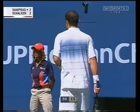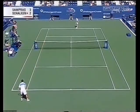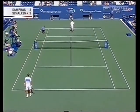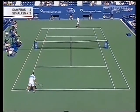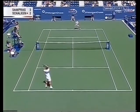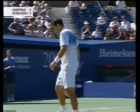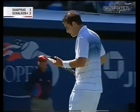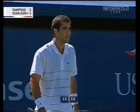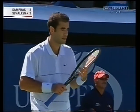Schalken making Sampras play some volleys now. That's the play. Aggressive returning. And he backed it up with an aggressive approach. And that serve really an invitation to take a swing at it and create something good. At 92 miles an hour into Sampras' forehand, just not good enough.